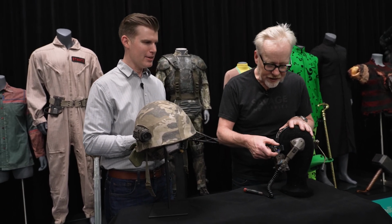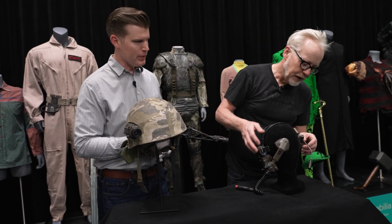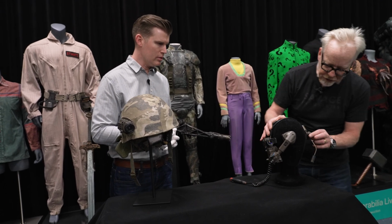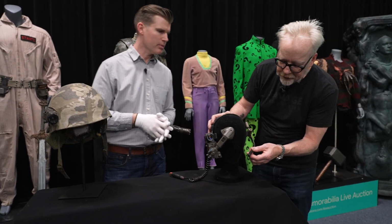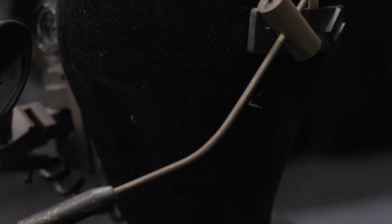And that's the standard camera lens that's also on the... That's right, a little Pentax lens, yeah. And this looks like an original microphone, but it's not. It's actually scratch built, and it's a really nice scratch build of the microphone. Oh, that's brass. Cool. I didn't realize that. Yeah, huge amount of work in all the props from Aliens.